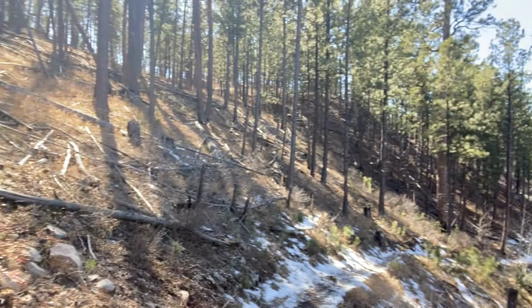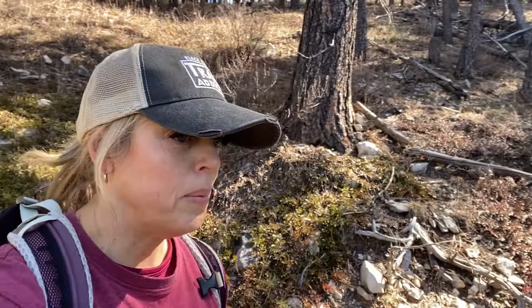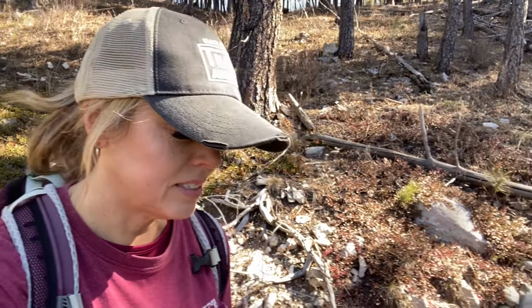It's shaded. There is some ice and snow coming up on the trail here, so hoping I'm not gonna slip on that and go sailing down the side of the hill.